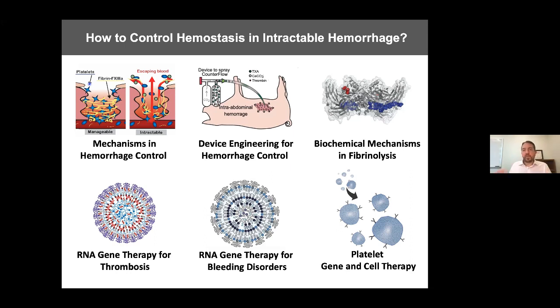Which is similar to hepatocytes, and in vivo you can start to see the same thing. You can start to see the protein getting made within hours, and then the LNPs might slow things down a bit in vivo, so you can see that expression for days before it starts to wane. And so it's similar in platelets to what we see in hepatocytes, for example.